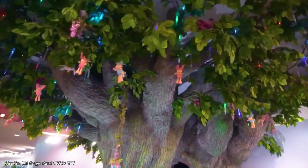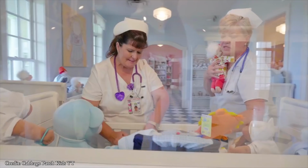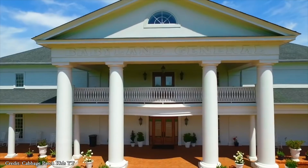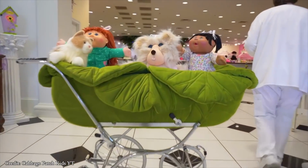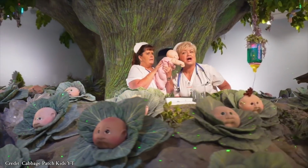Mother Cabbage is always on display beneath the branches of the magic crystal tree. Our magical cabbage patch is tended by our licensed patch doctors and nurses. Babyland General Hospital is the only place in the world where you can witness the birth of a hand-sculpted Cabbage Patch Kid. Most of our guests spend at least 1 hour here.